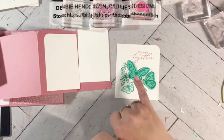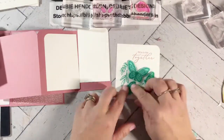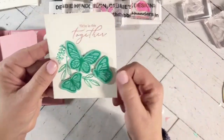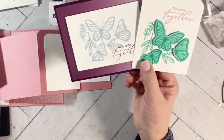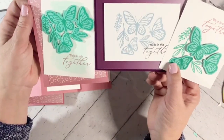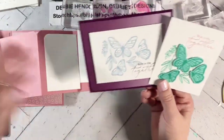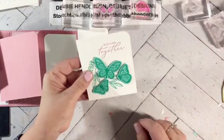And you still have the little antenna showing on each butterfly. So look how neat that is. Just to show you the difference between stamping them this way or cutting them as a cluster this way. So 3 different variations on these butterflies. Now this is ready to glue.